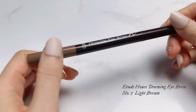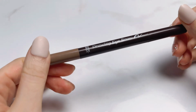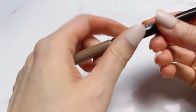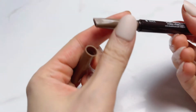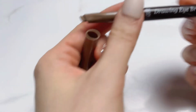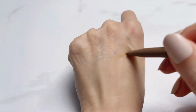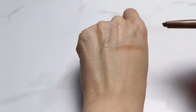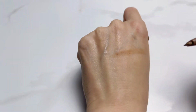Moving on to eyebrows, I'm using Etude House Drawing Eyebrow. This has 7 different colors and has easy and smooth application, very long lasting. Etude House is one of the famous Korean road shop brands for its reasonable prices and good quality makeup products. The pencil only costs less than $5, so if you are starting to try out makeup and are on a budget, give this one a try. Start from the tip of your eyebrow and follow the direction of the hair for a natural looking brow.